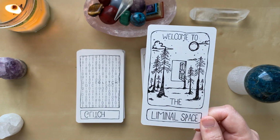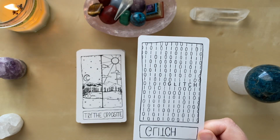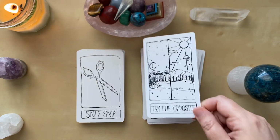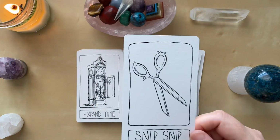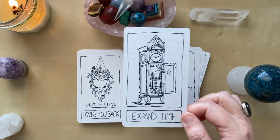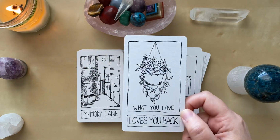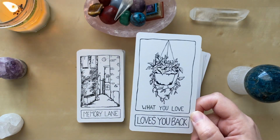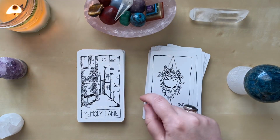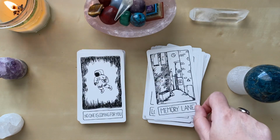Welcome to the liminal space. Glitch. Try the opposite. Snip, snip. Expand time. What you love loves you back. That card's a warm hug. Memory lane. Looks like a scary alley.